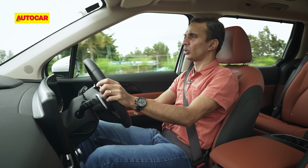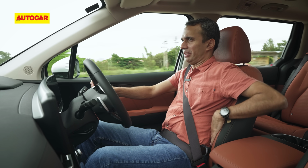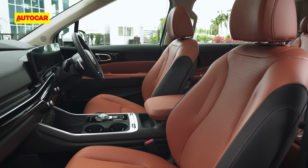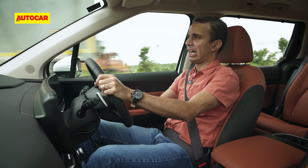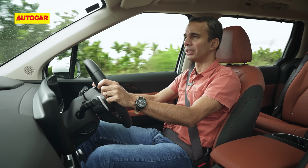In terms of comfort, so far I've been driving for a while, and the front seats, no complaints. They're very well shaped to my back, and I think in fact larger frames should find it comfy too, because there is some gap to the bolstering on both sides for my narrower frame. So I don't think someone with a broader frame should find this too tight or too snug.